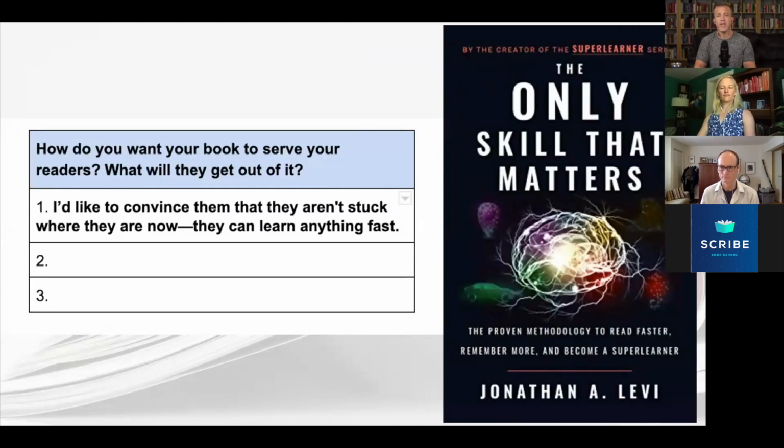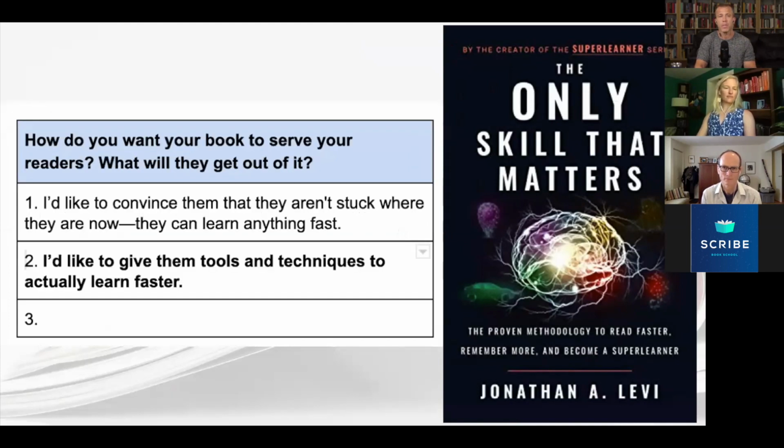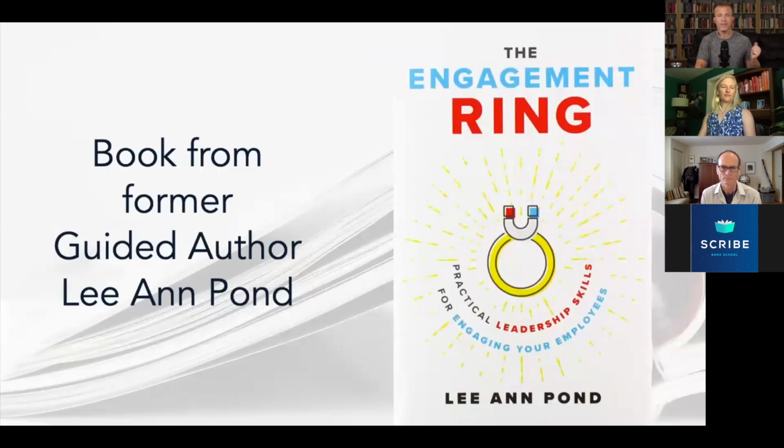So his answers to these questions: I'd like to convince readers they aren't stuck where they are now. They can learn anything fast, which makes sense. The only skill that matters is learning, obviously. And he has a process where people can learn really effectively and quickly. And the second thing, I'd like to give them the tools and techniques to actually learn faster. So he only had 2, and those are great.